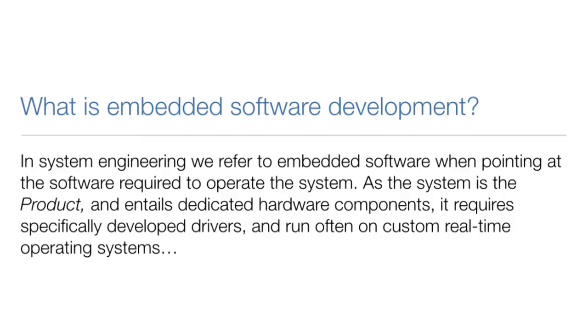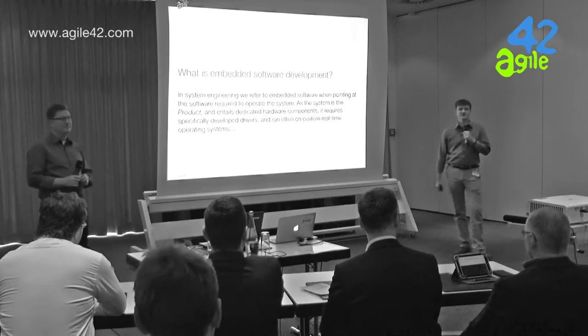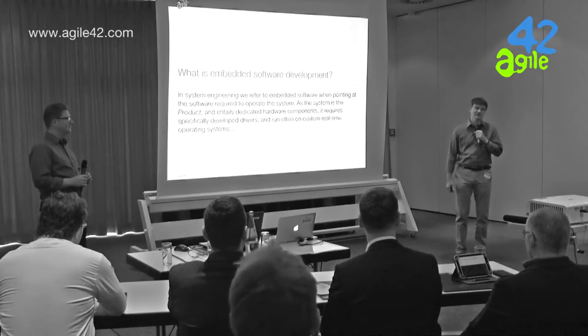When we talk about embedded software development, we talk about something which relates mostly to system engineering, and we are talking about software which is custom built to run on hardware, which is part of the product. And this we shouldn't forget, because most of the time people think only about the software part of the problem, but they don't realize that the added value comes when you have the whole system, the whole product running. That's one of the first things we need to acknowledge. In many places, we end up implementing Agile only on the software side, and implementing Agile on the software side in lean terms is equivalent to local optimization.